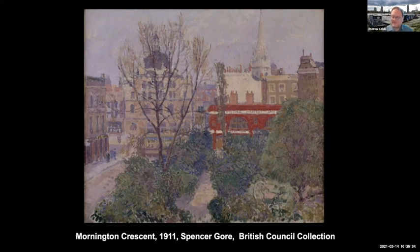This particular picture is in the British Council collection, so it could be in any British Council building in any embassy around the world. There is a very similar view that Spencer Gore painted, which is in the Museum of London, but he painted it later in the year when the tree in the centre had come into leaf, so you couldn't see the view quite so well in the other picture.